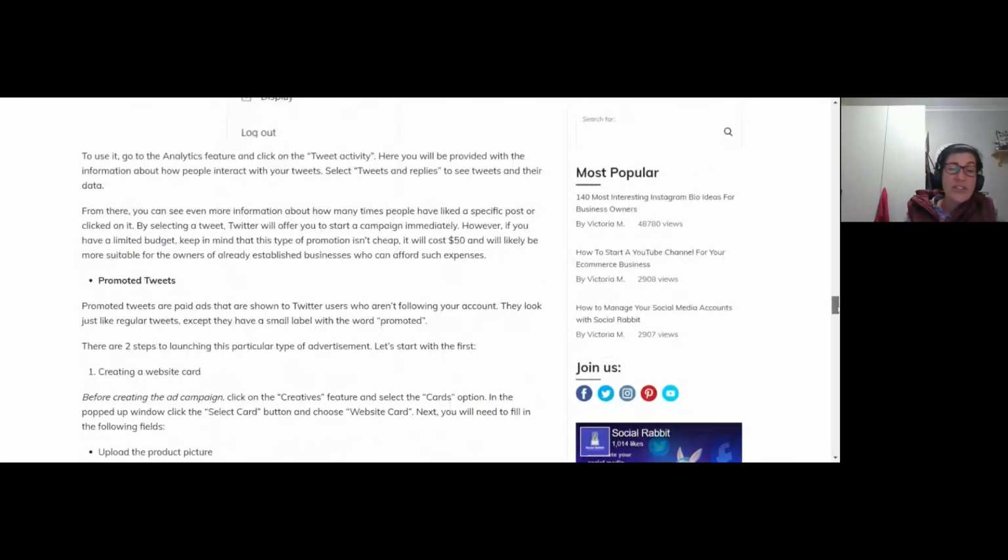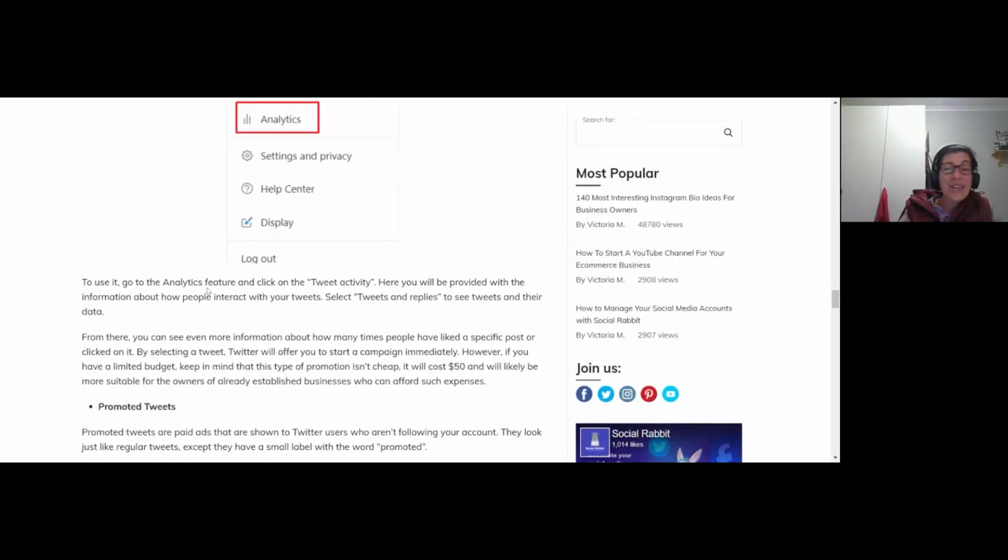And there it says how to use it. To use it, go to the analytics feature and click on the tweet activity. Here you'll be provided with the information about how people interact with your tweets. Select tweets and replies to see tweets and their data. So this is all about the insights made available to you on Twitter.